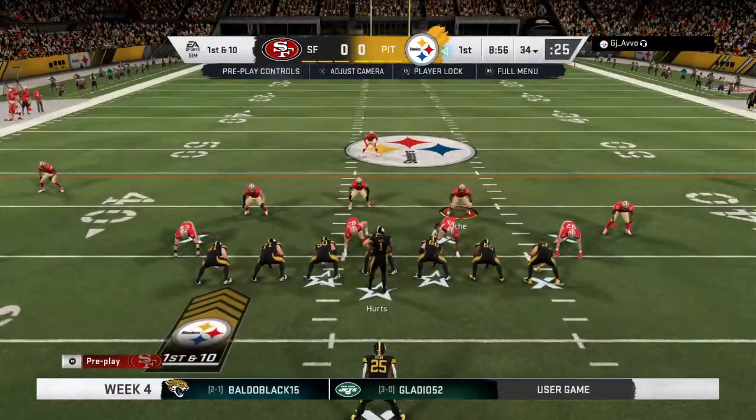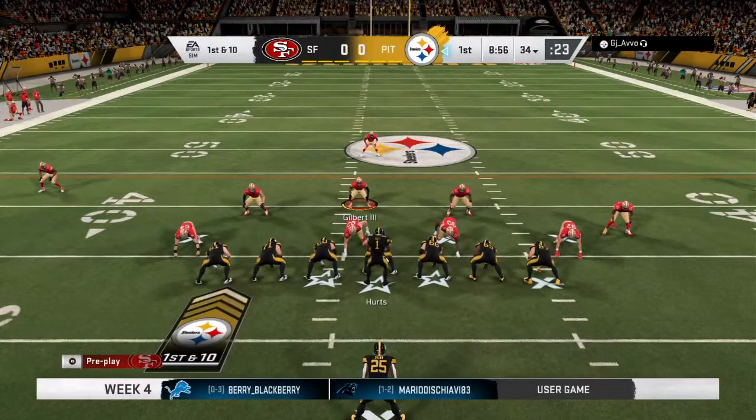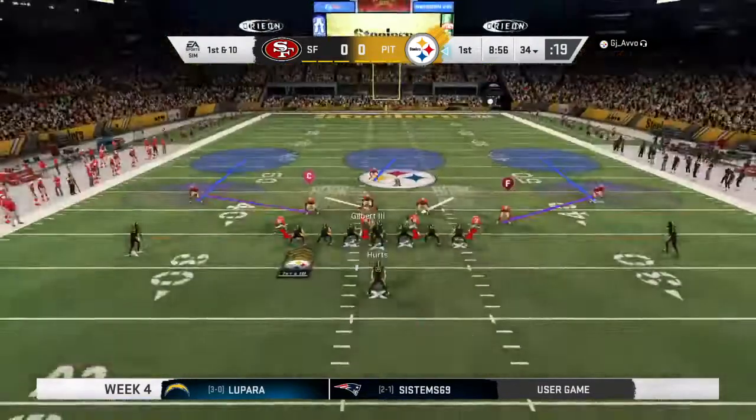From the 34 now, here's first and 10. Watch one. Let's set a tone, fellas. Let's set a tone. Slam.